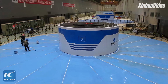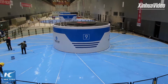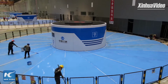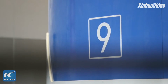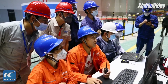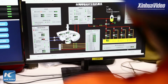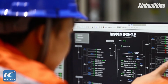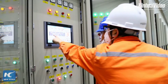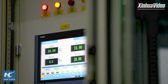Recently, the last 2 generating units of the Baihetan hydropower station have been installed. All 16 generating units are slated to start operation by this year and will generate an average of more than 62.4 billion kilowatt hours of electricity every year. All of those generating units are self-developed by China. As of May of this year, the Baihetan hydropower station has already generated 10 billion kilowatt hours of clean electricity in 2022, saving 3.06 million tons of coal consumption and reducing carbon dioxide emissions by around 8.38 million tons.